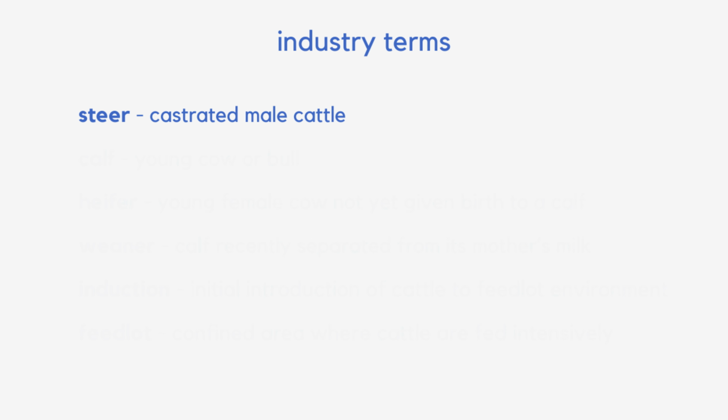So you have what is called a steer, the male cattle that has been castrated. So castration prevents the steer from developing certain male characteristics, making them more docile. So steers are typically raised for beef production. So they are very common or popular in pen fattening.